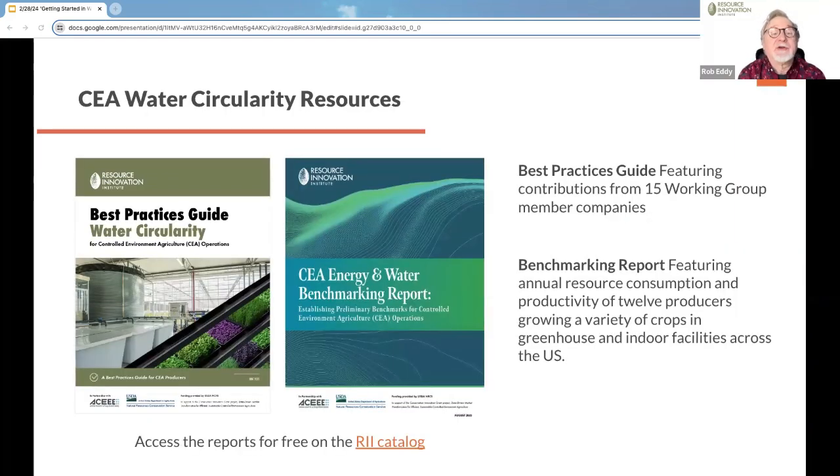Here's a couple of those publications. On the left is the Water Circularity Best Practices Guide, just released this summer. And a short time after that, the CEA Energy and Water Benchmarking Report was released, which is some of the first data from CEA operations in the US with validated utility-level energy and water use. All the slides you're going to see today are from those publications. Much like today's webinar, these guides blend industry-informed content with academic research and engineering advancements, providing non-biased information that we believe is unique. It's our mission to create resources for the industry that you'll use repeatedly.